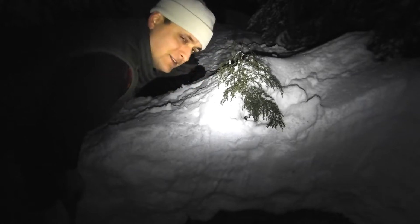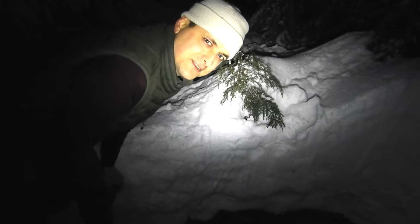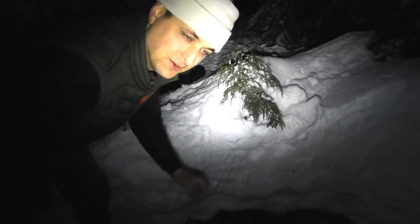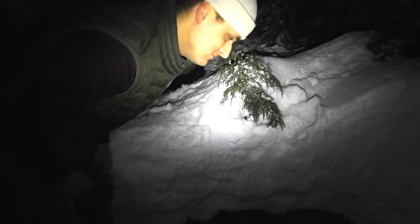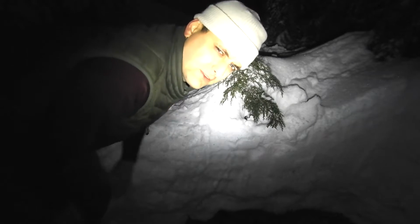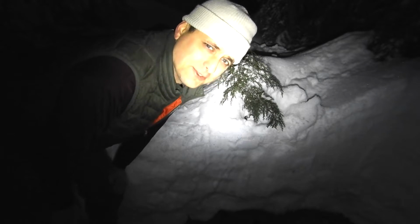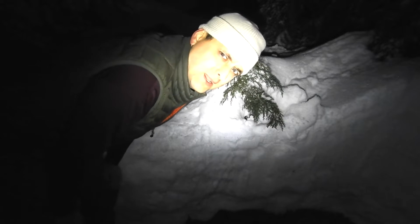Okay, well, darkness is pretty much here. And finally, I've taken the snowshoes off, which is a little smidgen of relief. Walking around with those huge things. So, got a decent but probably insufficient amount of boughs down. But it should be okay for my body tonight.